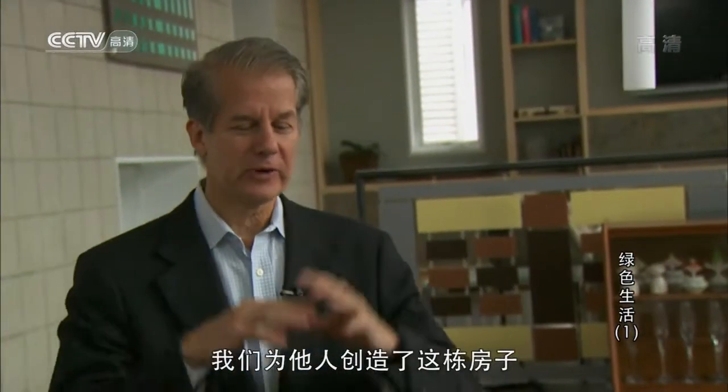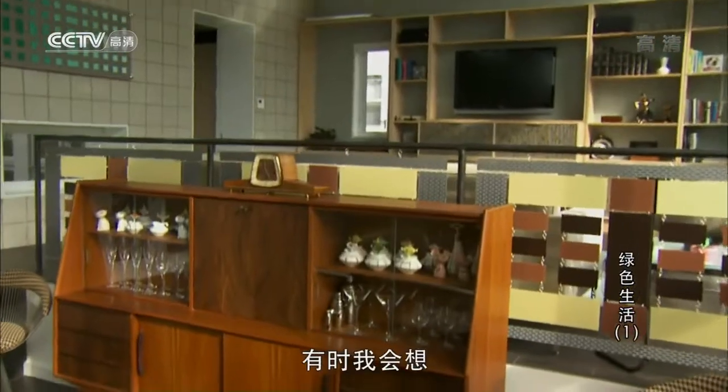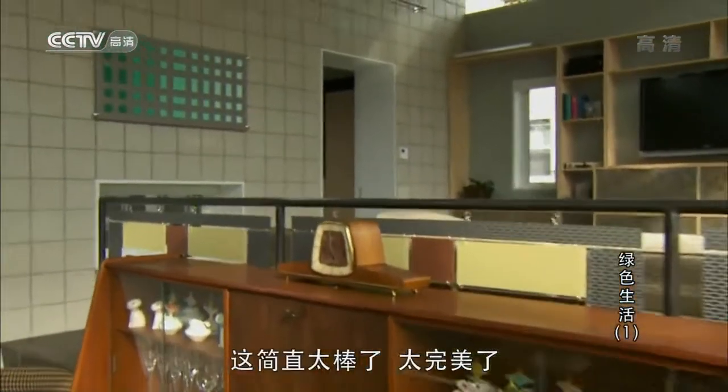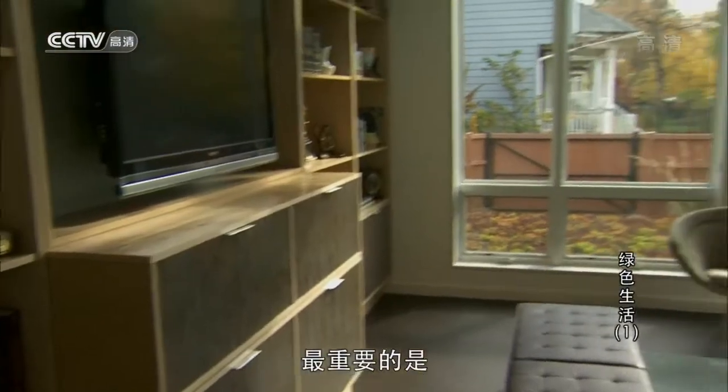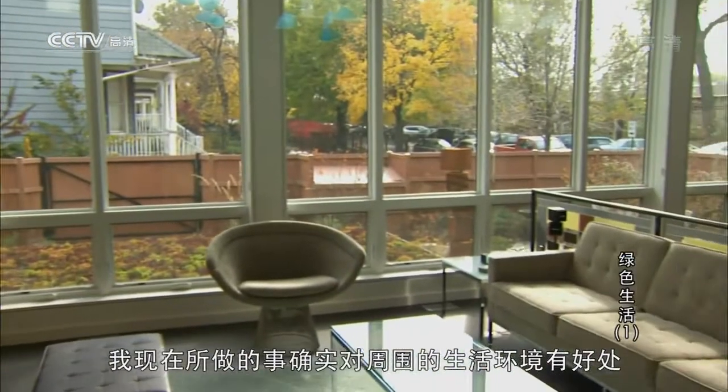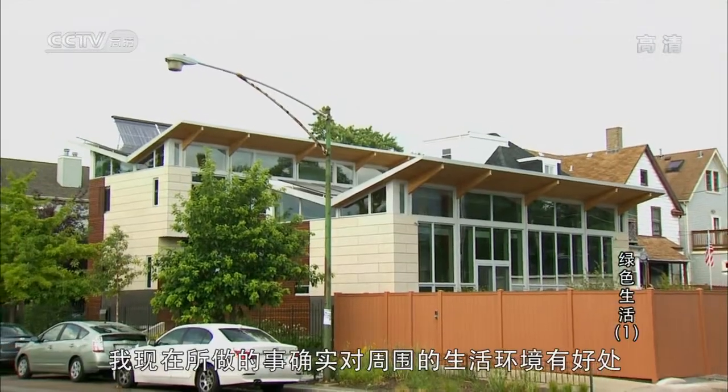Architects are in an interesting situation. We create environments for other people. And there are some times I create them and I think these are wonderful, it's perfect for them. And there are other times I create them and I think, I wish I could live here. The biggest thing is, number one, just knowing that I'm doing something really good for the environment just by where I live. It's fantastic. Now that's dedication to green living.